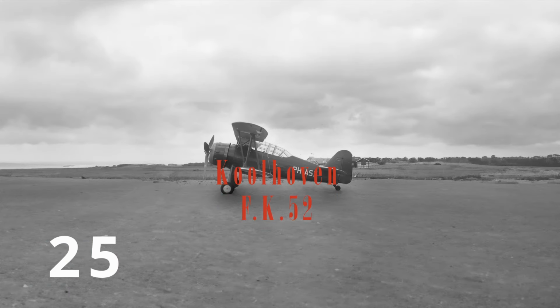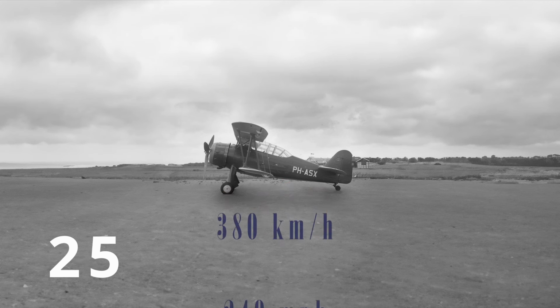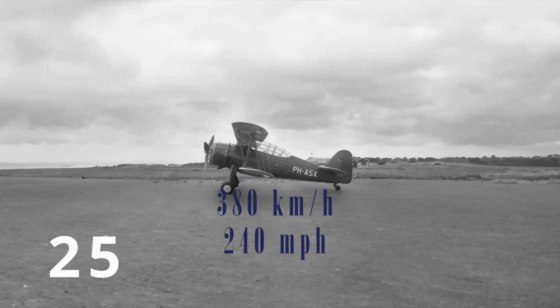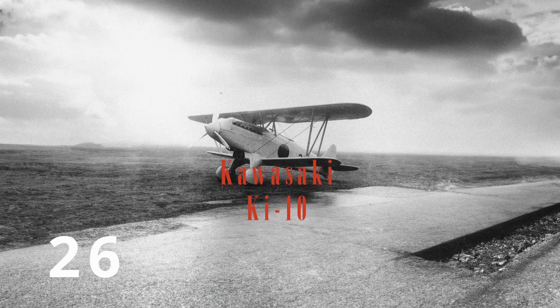25. The Koolhoven FK-52, a Dutch reconnaissance fighter biplane, first flew on February 9, 1937, but a public accident later that year led to the Dutch Air Force losing interest. Despite this, 2 units were donated to Finland for the Winter War, and 36 were ordered to replace outdated Fokker C-10s due to limited options. However, the German invasion in 1940, including the bombing of the Koolhoven factory, ended its production and use by the Dutch Air Force.